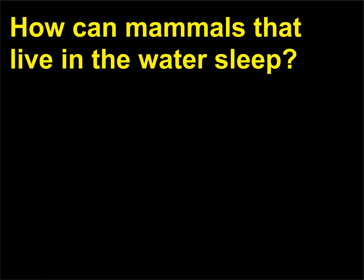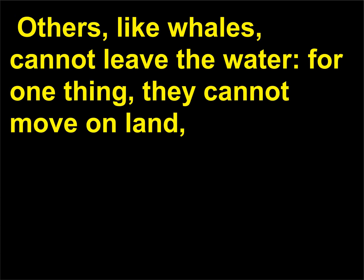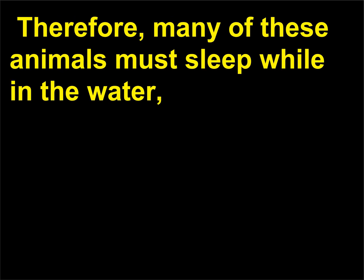How can mammals that live in the water sleep? Some marine mammals, like seals, climb out of the water to sleep. Others, like whales, cannot leave the water. For one thing, they cannot move on land. And for another, a large whale's body weight would crush its lungs if it were stuck on land. Therefore, many of these animals must sleep while in the water.